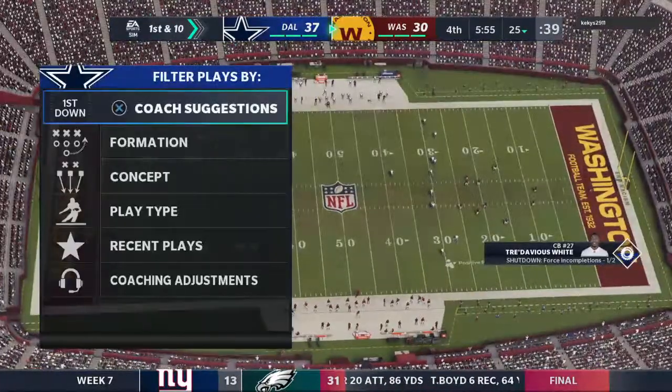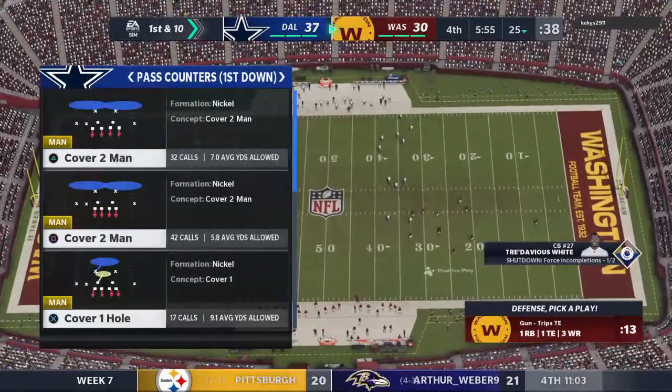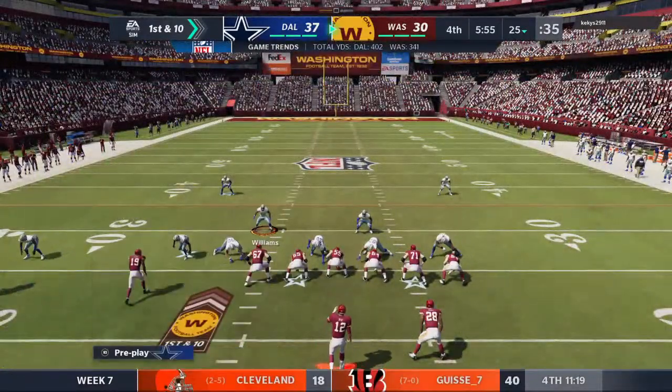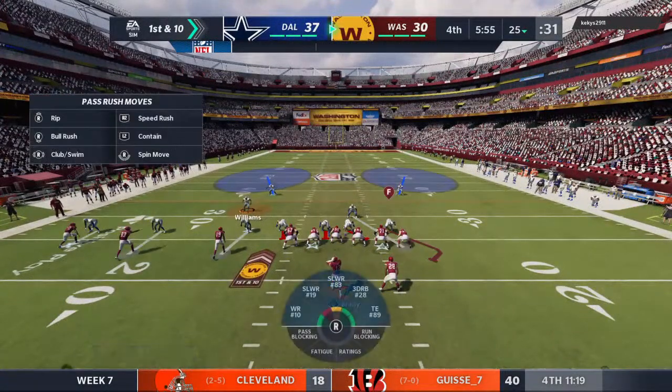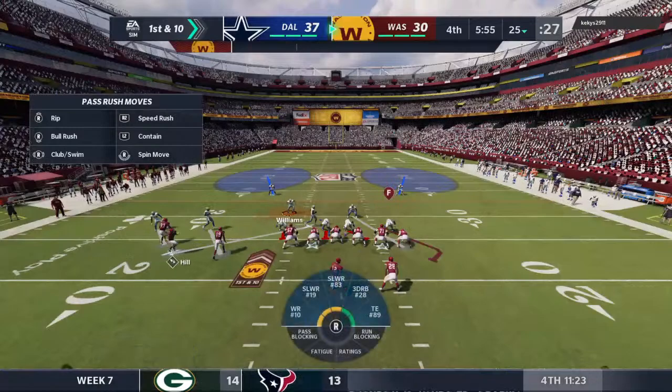Washington will take over 1st and 10 at their own 25-yard line. The Washington offense at the line and ready to roll. And now after the touchdown a moment ago, they work from behind in a 7-point game in this fourth quarter. Plenty of time on the clock.